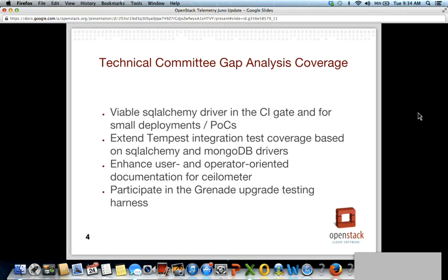So in addition to the mission statement that I mentioned earlier, the actual gaps identified, I've listed them out here. One of them was to have a viable SQL Alchemy driver. This is the storage engine for Ceilometer that stores the metering data in a relational database accessed using the SQL Alchemy library, which is a Python and object relational mapping toolkit. And we had a SQL Alchemy driver, but it suffered from some performance issues.